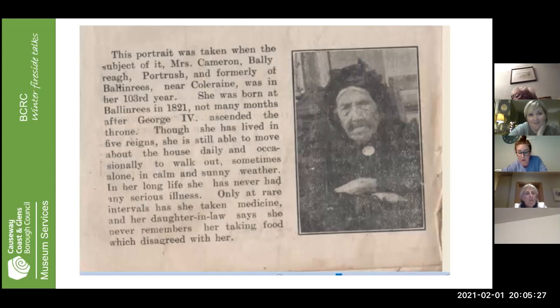So this was used in the 1923 edition of the Derry and Antrim yearbook. So he says, the portrait was taken when the subject of it, Mrs. Cameron of Ballyrae, Portrush, and formerly of Ballinrees near Corrian, was in her 103rd year. She was born at Ballinrees in 1821, not many months after George IV ascended the throne.